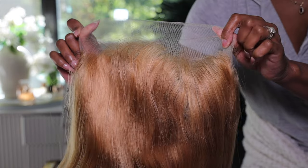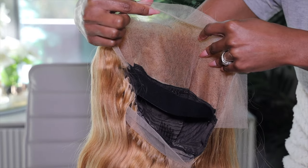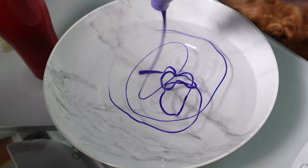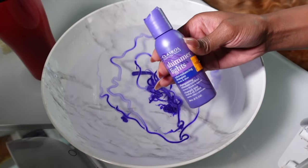This is the wig. This is a 13x4 lace frontal transparent lace wig. It is a body wave texture, and it's in the color number 27, honey blonde. As you can see, there's a lot of honey in this blonde. And I decided I want to make this honey blonde wig a little bit cooler, a little bit more neutral.